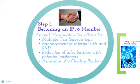By becoming a member of the IPv6 consortium, you are able to schedule several test reservations throughout the year for a one-time annual fee. Along with satisfying government sales policies, there are several key benefits that you can take advantage of during the period of your membership. These benefits include enhancing your internal Q&A and R&D efforts, reducing sales barriers with potential customers, and gaining peace of mind on the quality of your products.